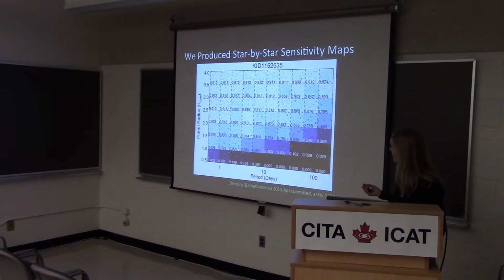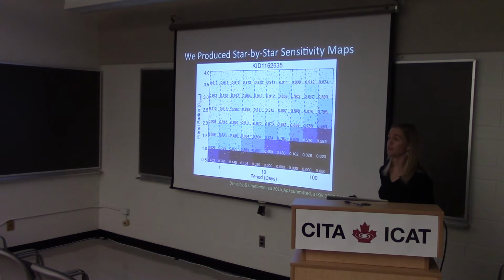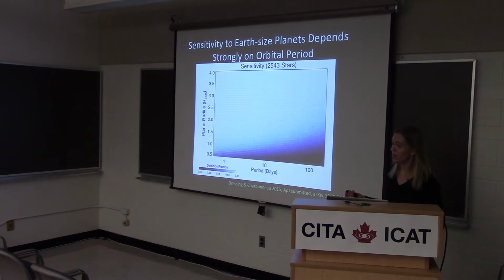And then for each star, we can produce a map of search completeness, where dark colors are low completeness. It's very hard to find a short period Mercury-sized or long period Mercury-sized planet. Very easy to find a hot Jupiter. And then we can also do this for all of the stars in our sample together. So as you can see, this is a plot of search completeness.